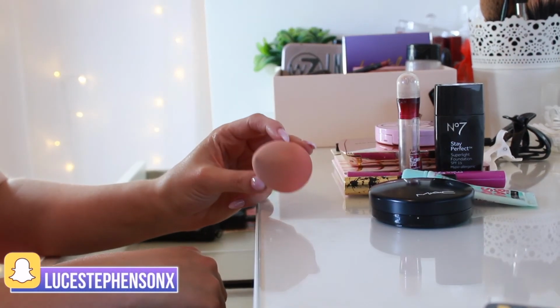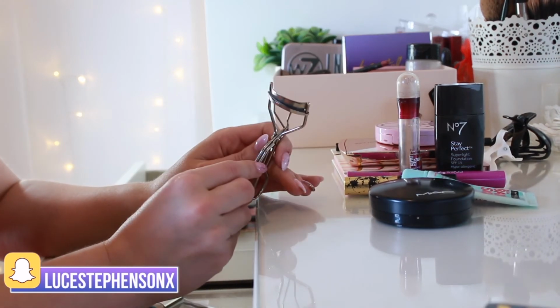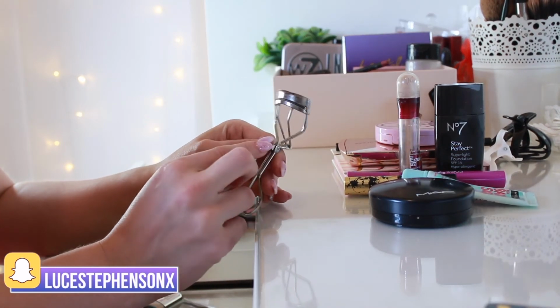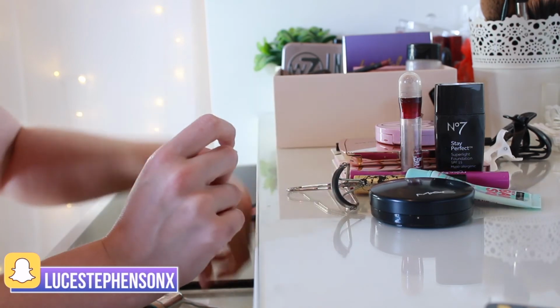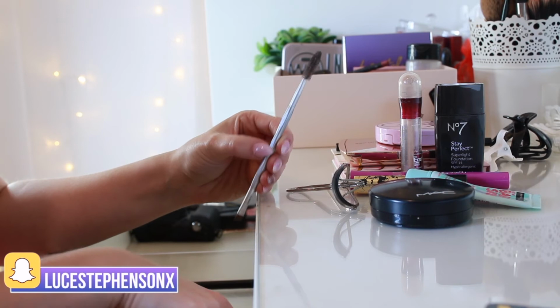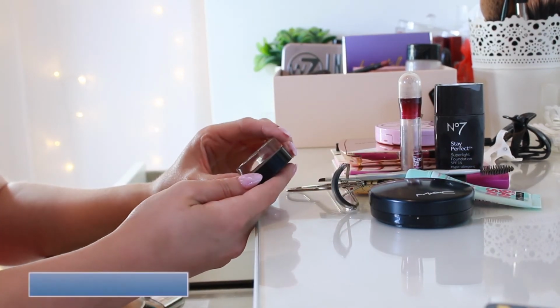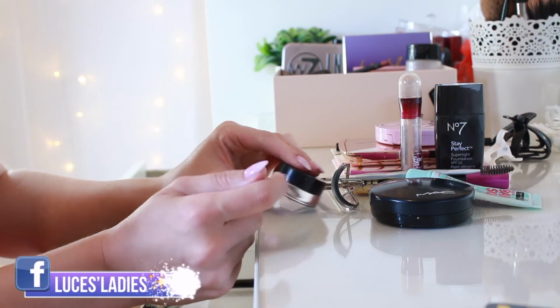I have a dirty sponge which can go on the rest of my dirty sponge pile ready for me to clean. And my eyelash curlers, which I just can't live without. These are the Shu Uemura eyelash curlers. They're just in my everyday pile. I've got this brush from Benefit, which I'm going to keep in my everyday pile, as well as the Freedom eyebrow pomade in ash brown.